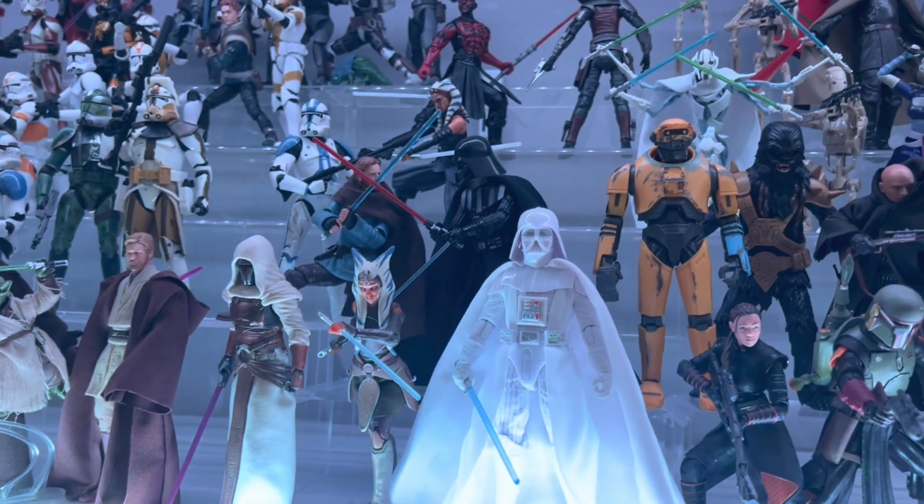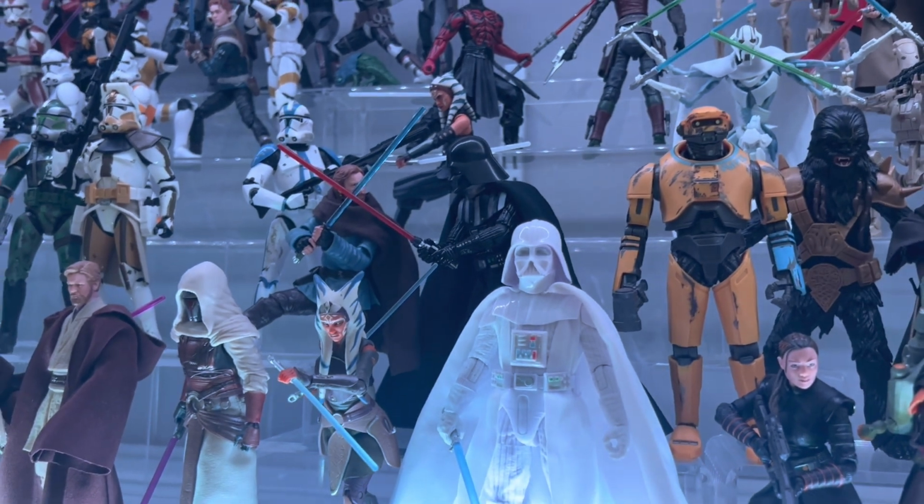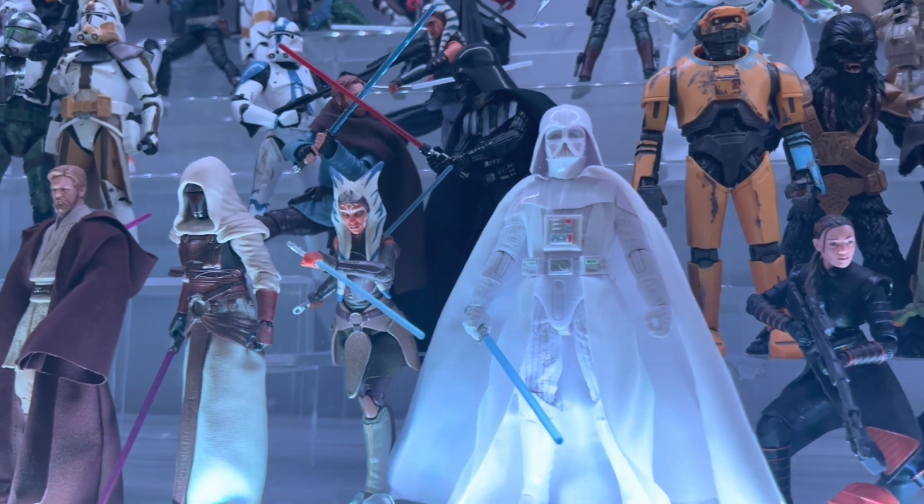But I do kind of want that pack now because I want another shinier Beskar Mandalorian. That newer version that you see over there, the Maldo Kreese version, he has some nice shiny paint on him.